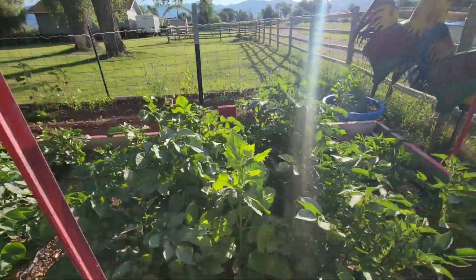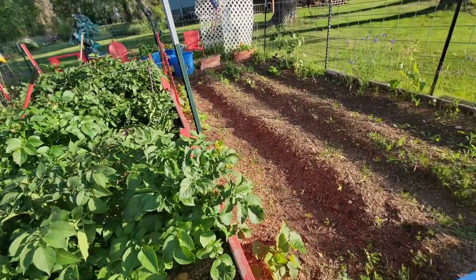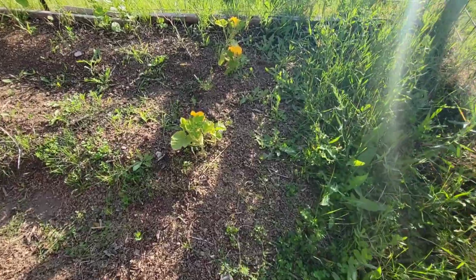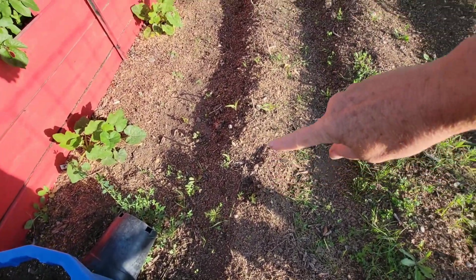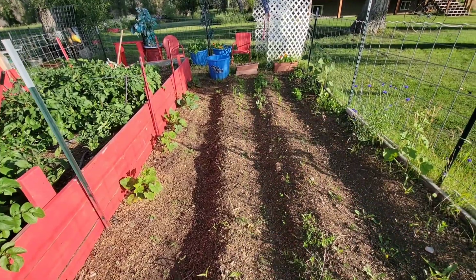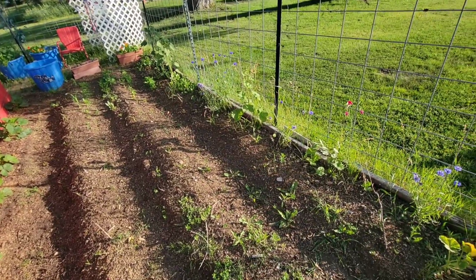So here we have the potatoes. Those are doing well. Of course, you can't really go wrong there. I got some pumpkin plants here. And this is where I'm going to put the pole beans here. And I've got Blue Lake bush beans. I'm going to plant in there.